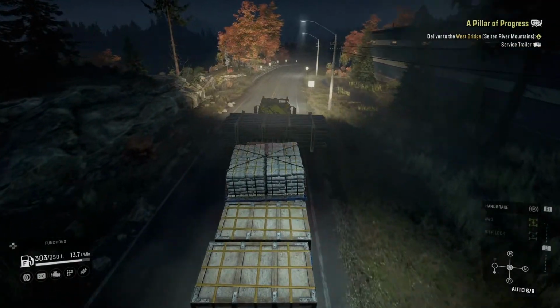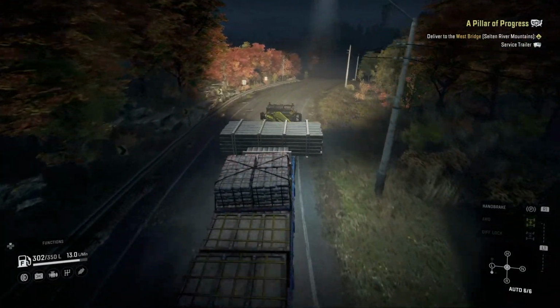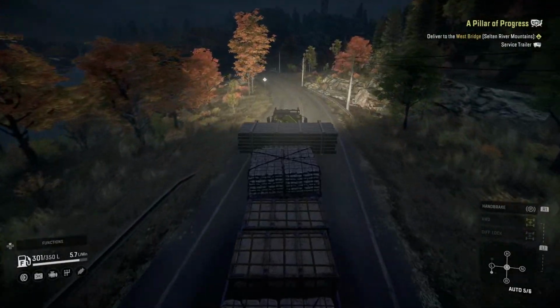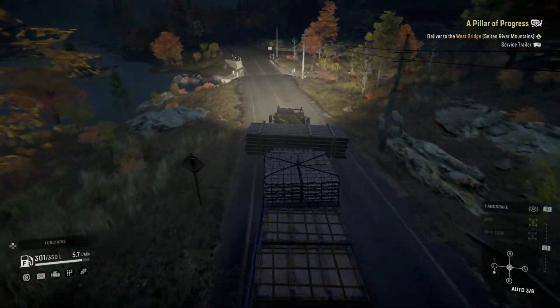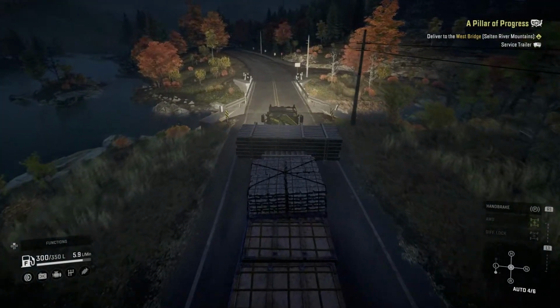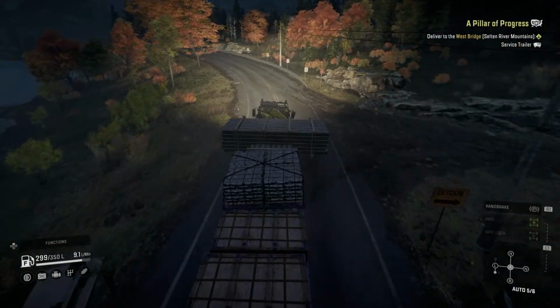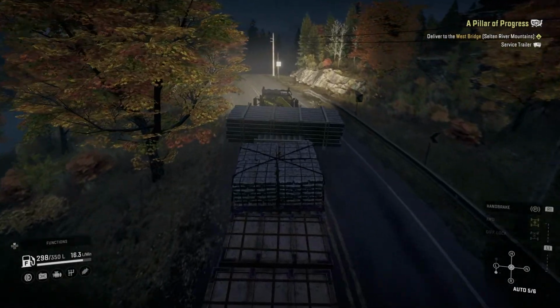We'll make it into Selten River Mountains, but we definitely won't make it to our drop spot. Probably just make it to the... Actually, if we can make it to the turn-off, that'd be pretty good. Let's see how we go.